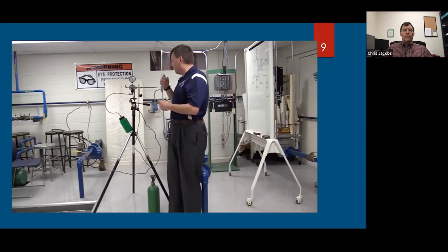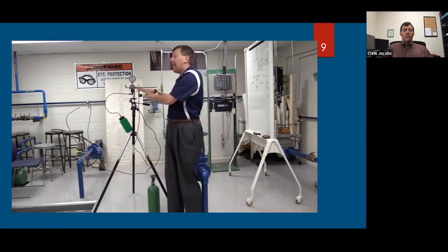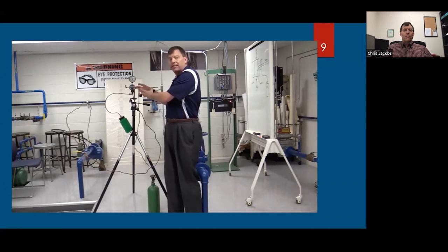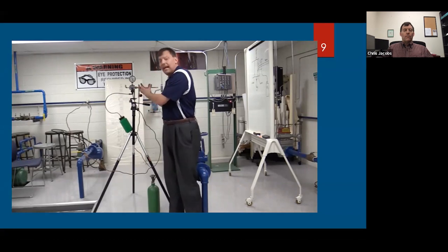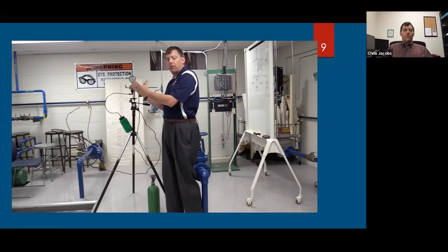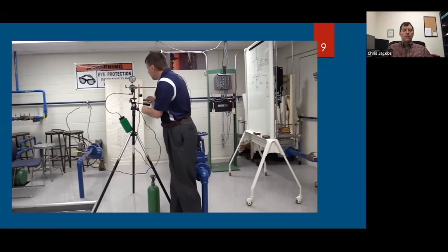So what we're doing here is condensing the moisture out of the gas. In this case, we're using air, but in general, we will be condensing the moisture out of the gas, and that is how we will determine what the dew point is, because remember, the dew point is the temperature at which moisture or water vapor condenses out of a gas at a specific pressure.